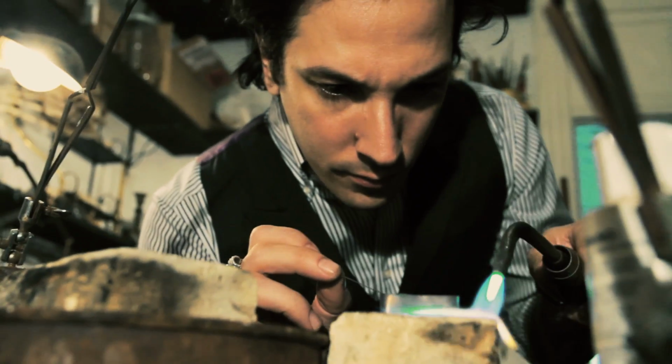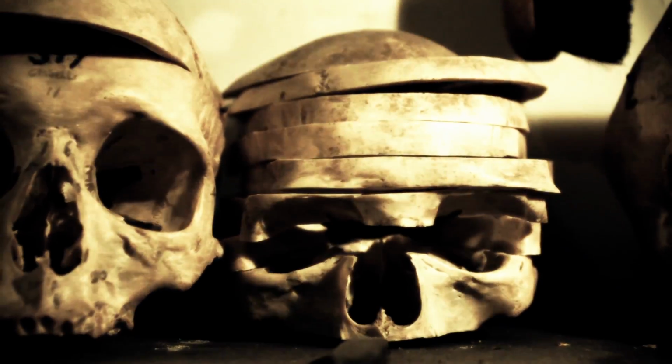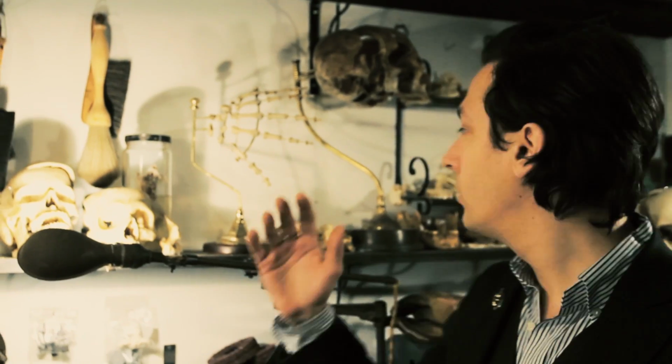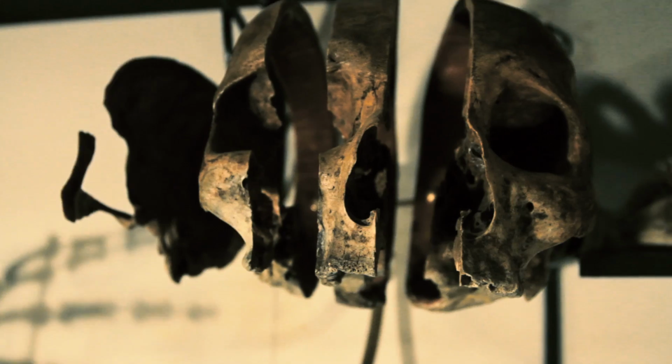When I'm working on one of these pieces, there's always some kind of educational medical aspect to it because it is, after all, human material or primate material. It's all genuine bone. I don't work with any kind of fake pieces or resin or plastics. But you know, when it becomes something like this, I think it's then my artwork.